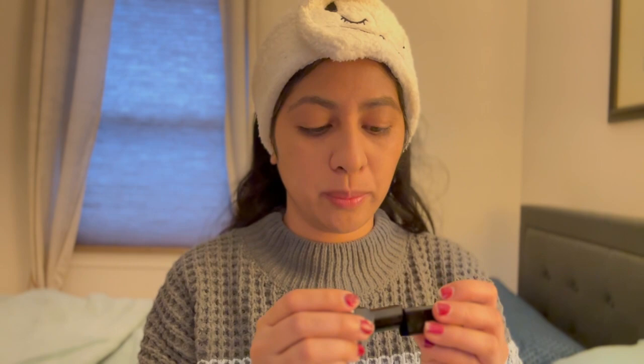This one, I pretty much bring it with me everywhere. And this is the Legend Age Lip Balm. It keeps my lips really nice and glossy and shiny.